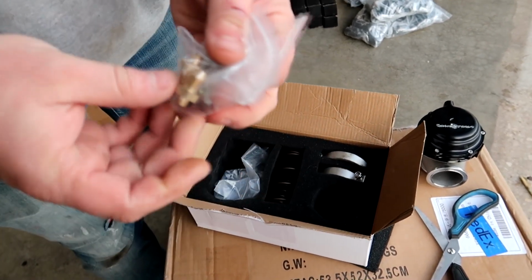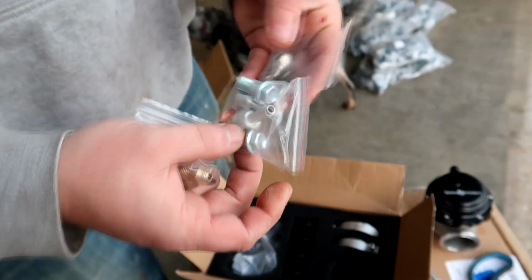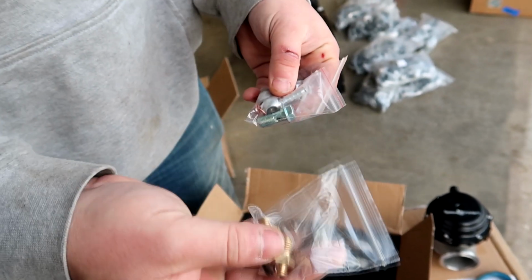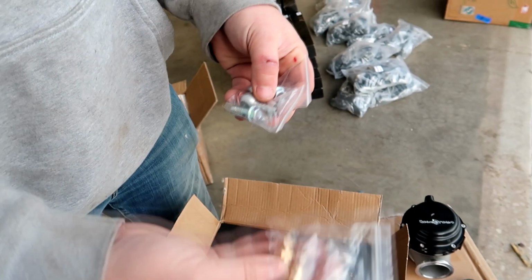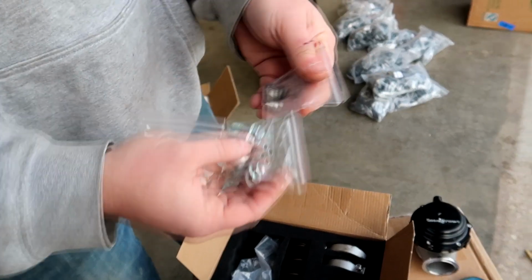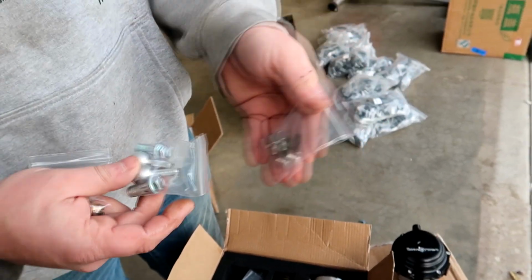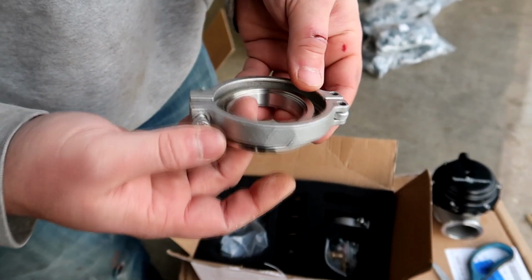And then these fittings are also really cool because you can run -3 or vacuum. These are for the coolant. If you want to run the coolant, well, we don't ever run the coolant. Just take these and chuck them in the garbage. So here are the vacuum ports and the plugs that come with it. And then you have your weld-on fittings here.